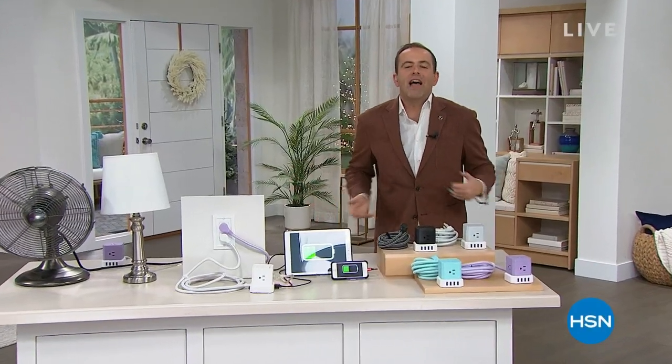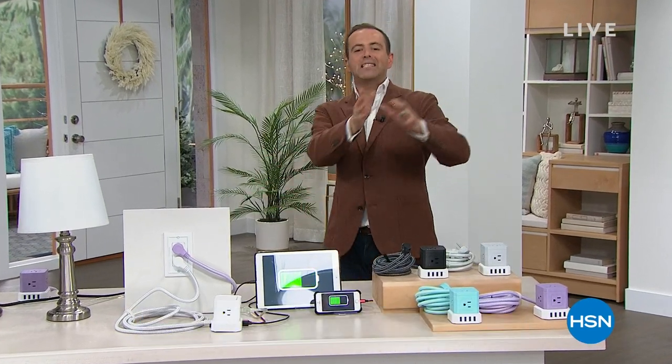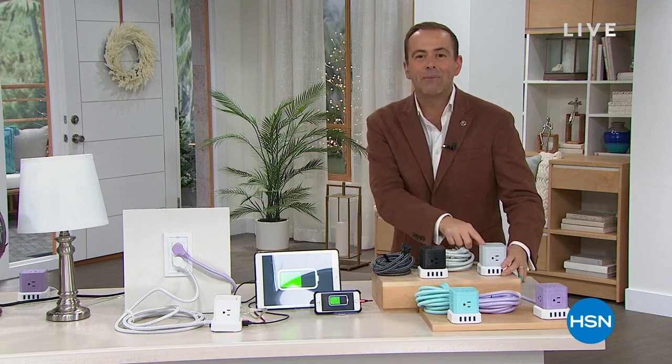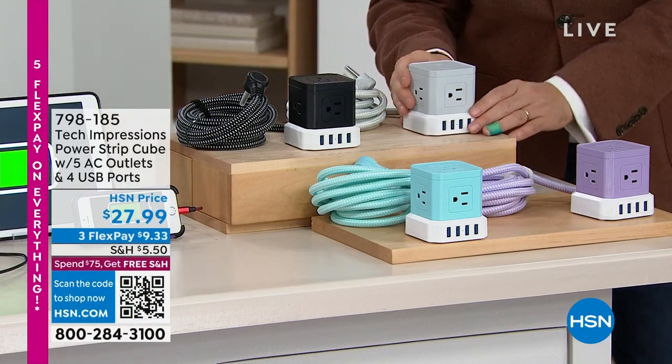There's just never enough. There's never enough outlets. There's never enough plugs. And where you find the plugs, it's always behind the nightstand. It's behind the desk, behind the sofa. I want to show you this. Hi, everybody, by the way. This is Tech Impressions. This thing is amazing. If I could give this an award right now, I would give this the Adam stamp of approval.